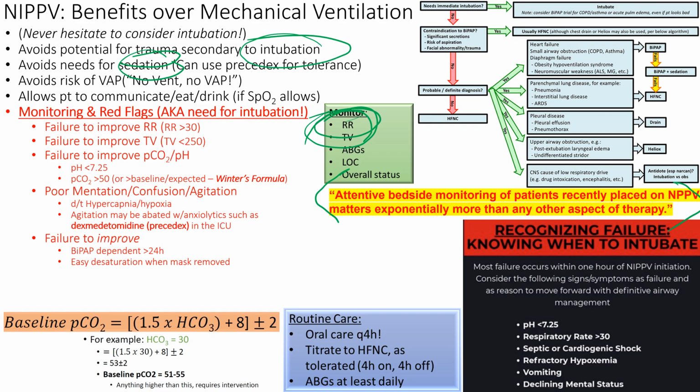So put someone on BiPAP with a CO2 of 96, and then you do an ABG 2 hours later, the CO2 is 110. It's like the BiPAP's not working, right? We need to then, at that point, intubate.